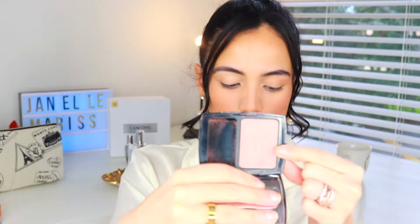This powder though is no joke. It's super full coverage. For the eyes, and I love doing this trick a lot when I want my makeup to look effortless but really pretty, I'll take the same shade that I use on my cheeks and use it in the crease of my eye. So I'm gonna take that same Cedar Rose blush and use that as my crease color.